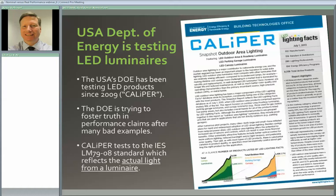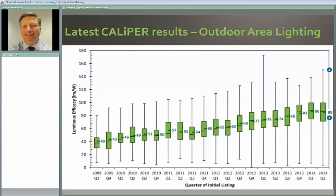Now, the whole reason the US government has been testing LED luminaires is it believes that they're important for the future, but there have been many bogus performance claims of boasts of long life and huge lumens per watt performance when the actual luminaire probably doesn't perform. So Caliper's been testing to determine what the actual unbiased truth is, and it tests to the IES standard called LM-79, which reflects the actual light from a luminaire. So it's not a bad testing program for us to look at to see what the state of the art is. And I have the latest data here. It's been testing from 2009 up to, I've got Q2 data, 2014.